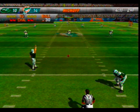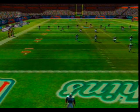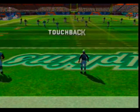Number 9 looks like he's just about ready to kick this one off. He got all of it, and it sails out of the end zone. So the offense takes over. The last time they had the ball, they had a very tough time getting anything going.